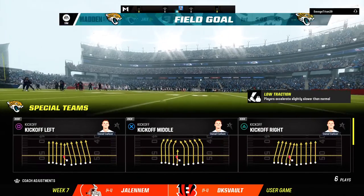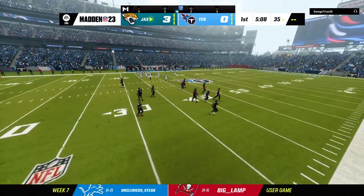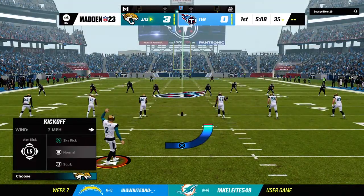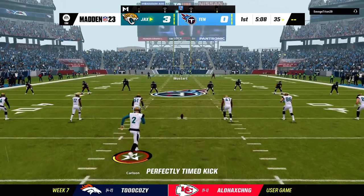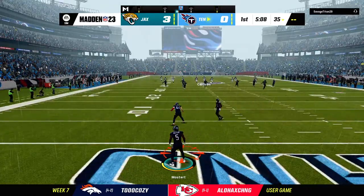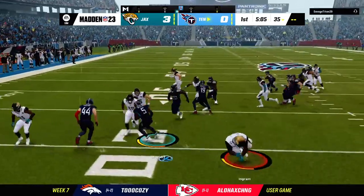Well, they started the drive backed up pretty deep, but a nice effort to overcome the field position, get into field goal range on the game's opening possession. And Brandon, I think from where they started, the initial thought was, can we get one or two first downs and help out our defense after we punt the ball away with field position? But as that drive went on, I think their sights got set a little bit higher. They were thinking touchdown, end up settling in between and coming away with a field goal.